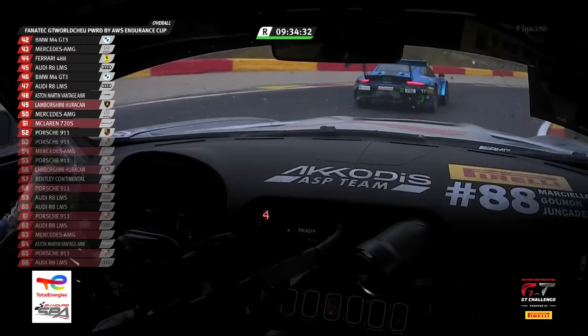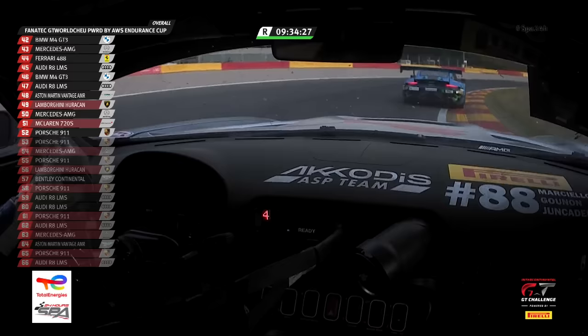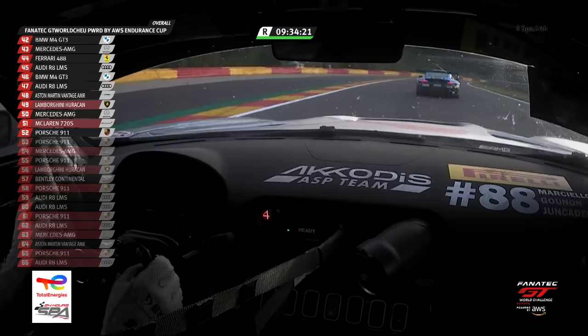That's Davide Rigon, who earlier in this stint, about 10 minutes ago, we thought his tyres were starting to go off, but he's really got them back into the sweet spot. He's not shedding too much time to race leader Tandy. It's 5.5 seconds. It hasn't really gone out at all.